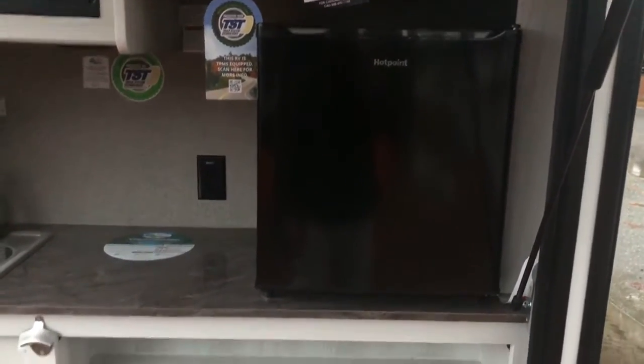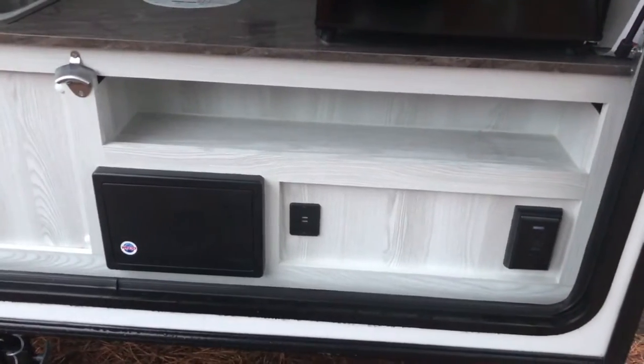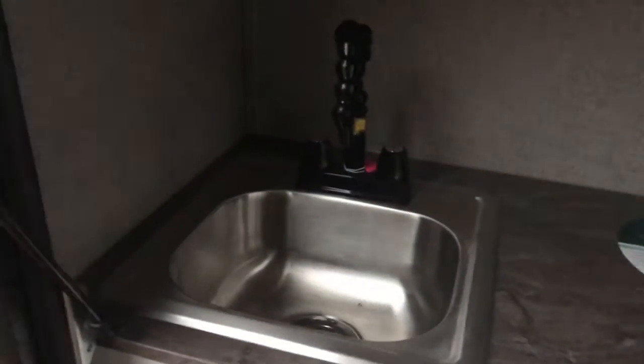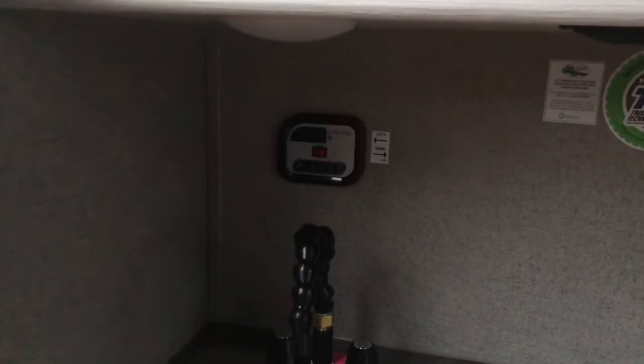So electric refrigerator, USB charging port, and you got your receptacles. Little spot to open up your bottles there. Sink, you can disconnect this and do the outside shower connection as well. Your connection inside to tell you your holding tank levels. Microwave, little storage rack up here.